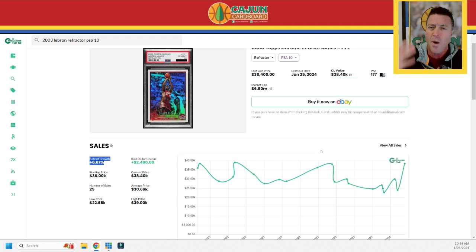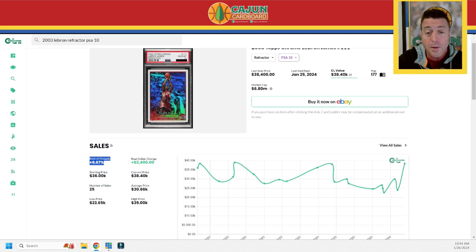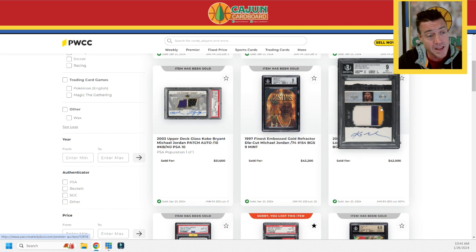There is no question. I don't know how to quantify that. But Pop 177, while it might be high for a Brook Lopez rookie card, it's probably not high for a LeBron James rookie card because there's so many people that collect LeBron and so many people that will in the future. Especially once he retires. He will be remembered very fondly, despite the fact that there's so many haters right now. Kobe was the exact same way.